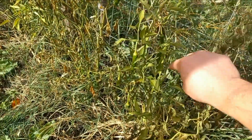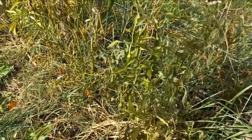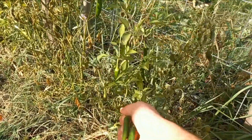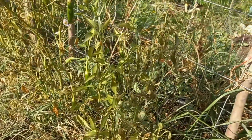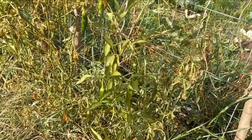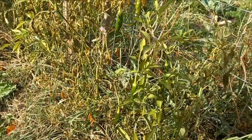So we'll use the seed from that one next year to hopefully continue at least small frost resistance in the gene pool of this chili pepper.